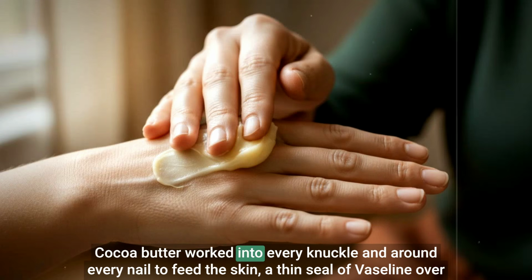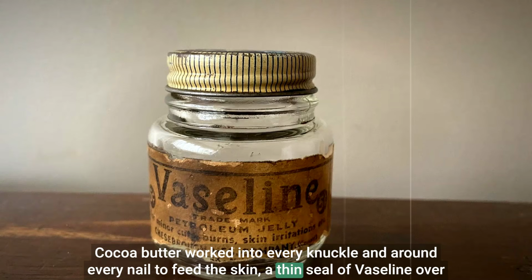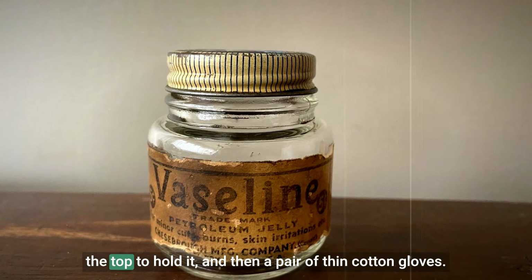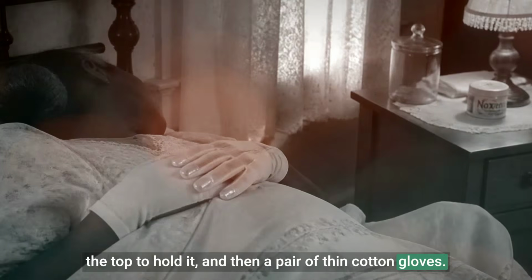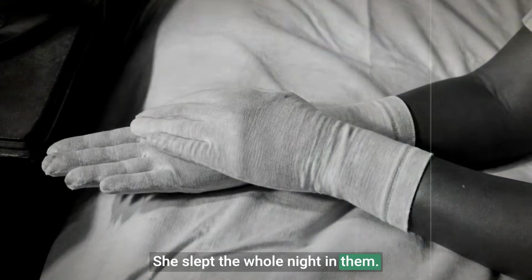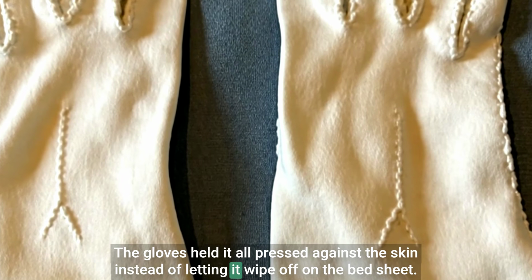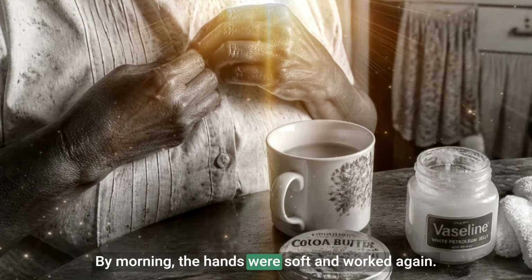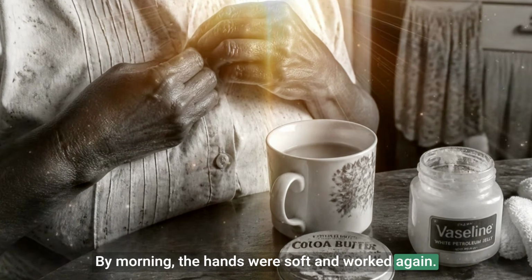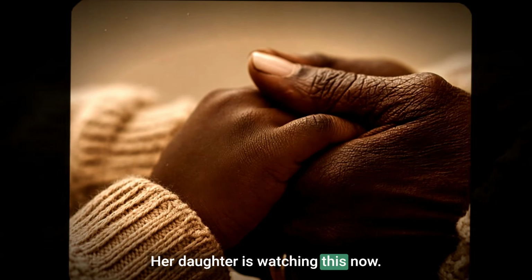Cocoa butter worked into every knuckle and around every nail to feed the skin, a thin seal of Vaseline over the top to hold it, and then a pair of thin cotton gloves. She slept the whole night in them. The gloves held it all pressed against the skin instead of letting it wipe off on the bedsheet. By morning, the hands were soft and worked again. Her daughter noticed those hands. Her daughter is watching this now.